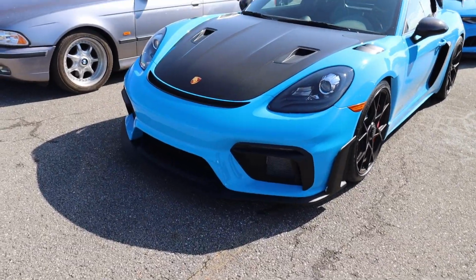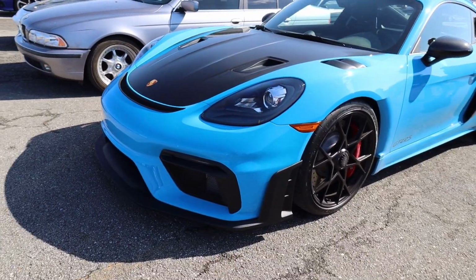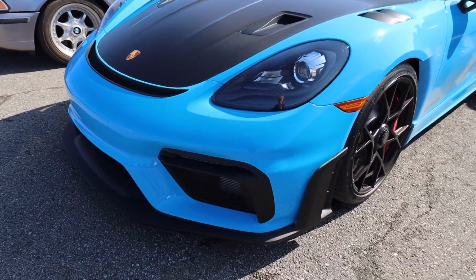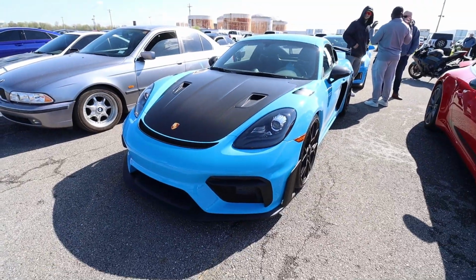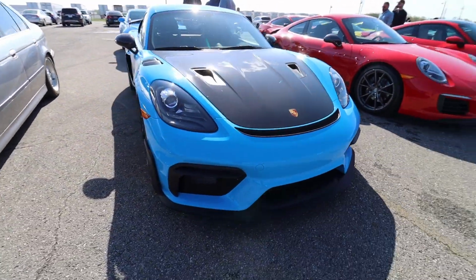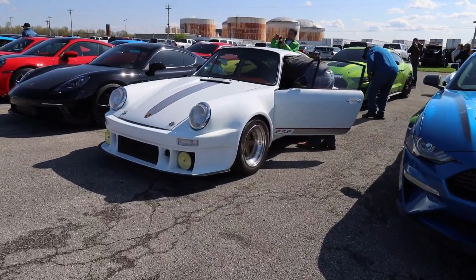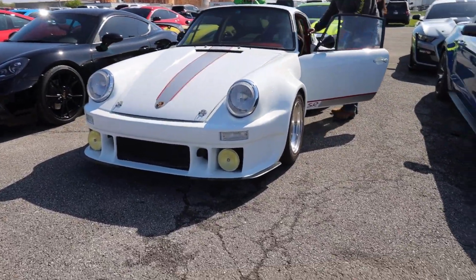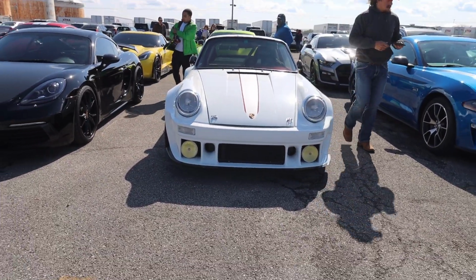Check it out, guys. Brand new GT4 RS. The camera's not doing justice on the color here, but this is just beautiful. It's ridiculous, it's so loud. RSR pulled in. Looking nice. Crazy, crazy wide wheels here. Thing is beautiful.